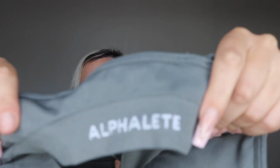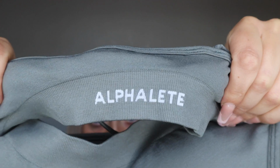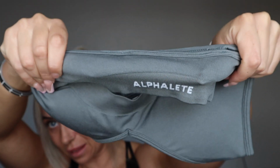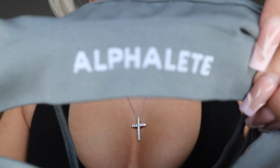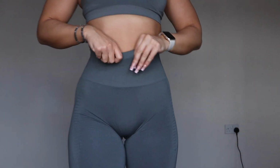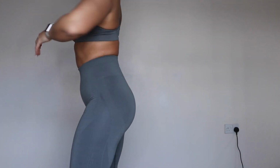The logo is actually stitched in to this one, whereas on the XL bra it is stuck on. So this one is sewn in and the XL is stuck on. So here is the deep V bra in the color skyscraper paired with the Amplify contour leggings in the color skyscraper.